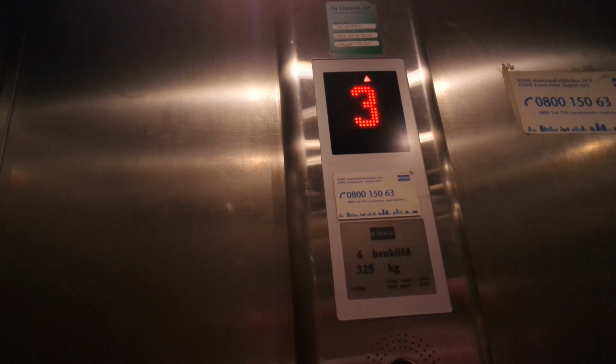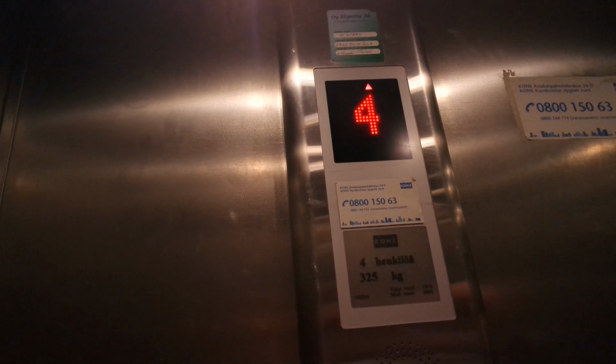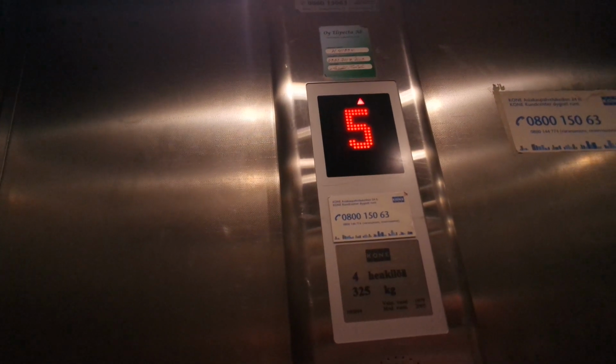H41994. This button should be green. Yeah. The P button.